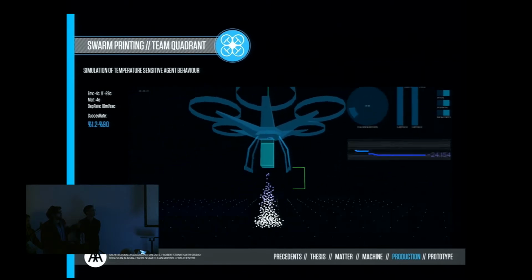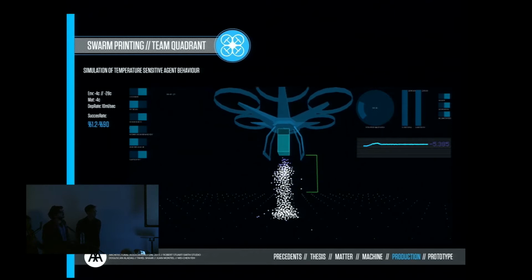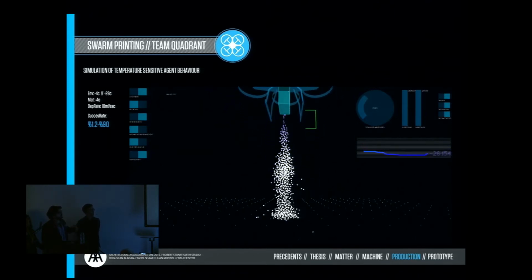So then the simulation is responsive to the dynamic temperature change, and then the agent can also be responsive to the height of the material. So when it's cold in the virtual environment of the simulation, the aggregation of the material is much faster.